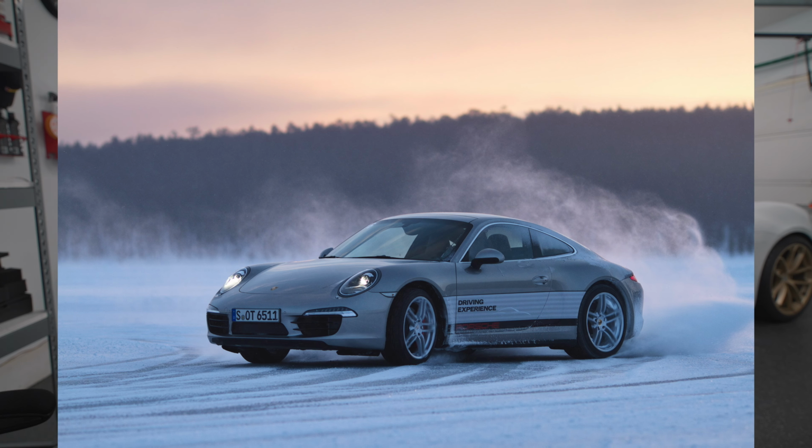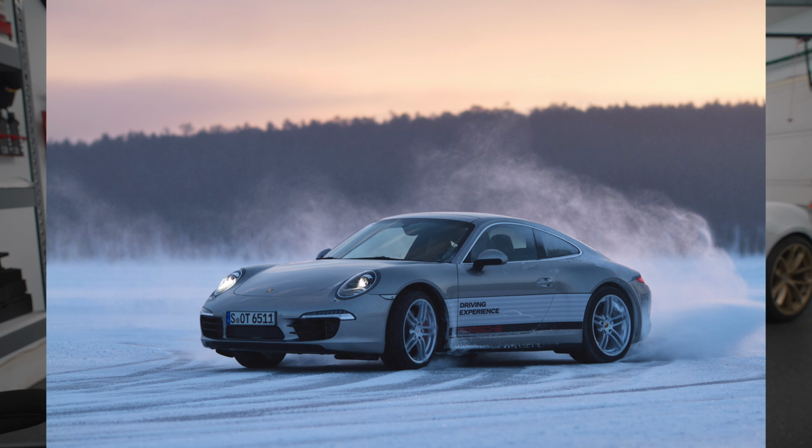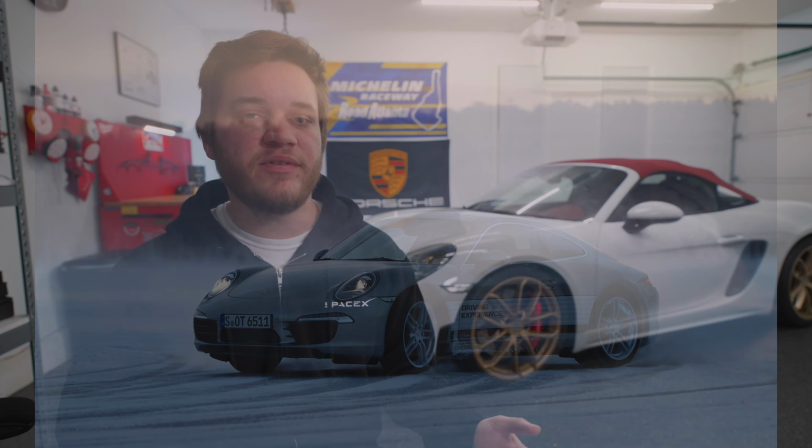If you live in a snowy area of the country or part of the world, if you have to have that extra security of having all-wheel drive, then the 911, again, is your only option.